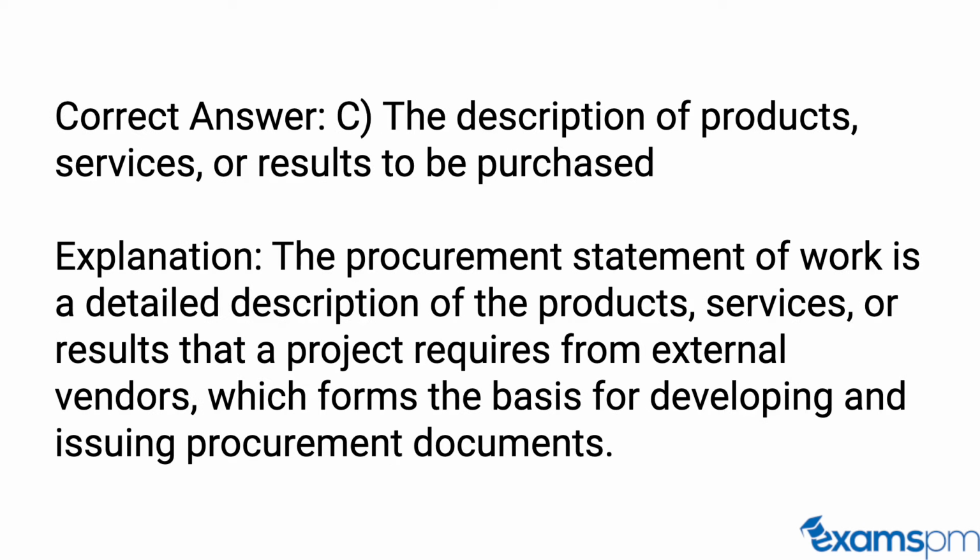Correct answer: C. The description of products, services, or results to be purchased. Explanation: the procurement statement of work is a detailed description of the products, services, or results that a project requires from external vendors, which forms the basis for developing and issuing procurement documents.